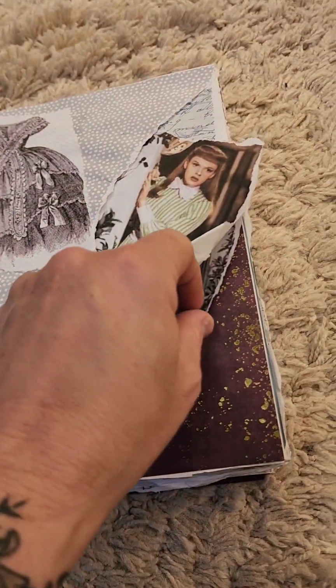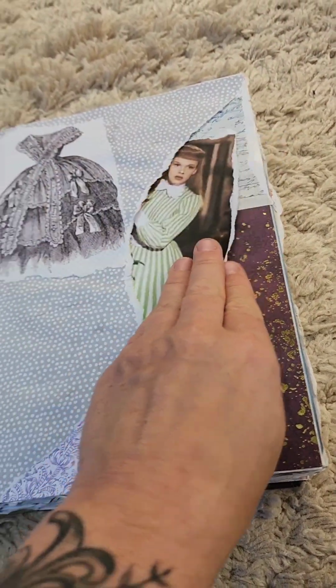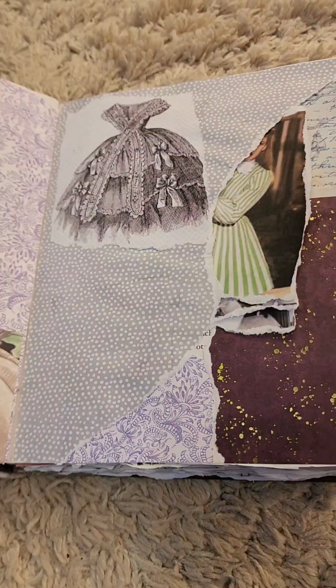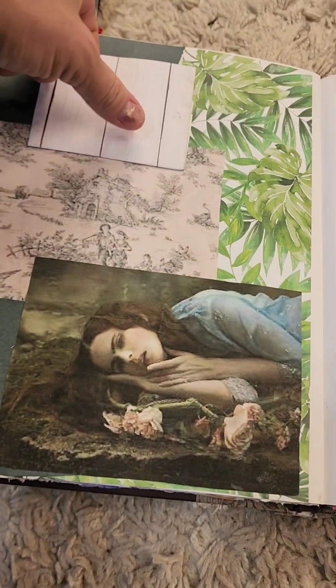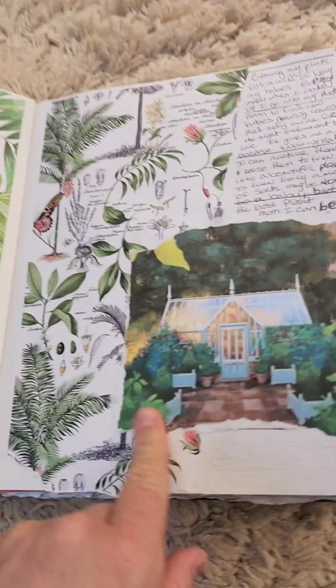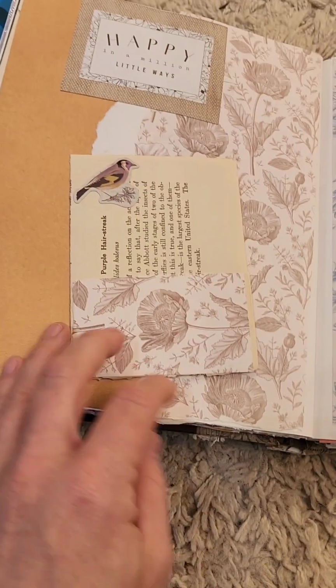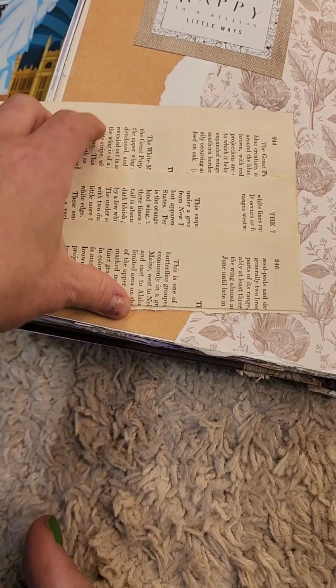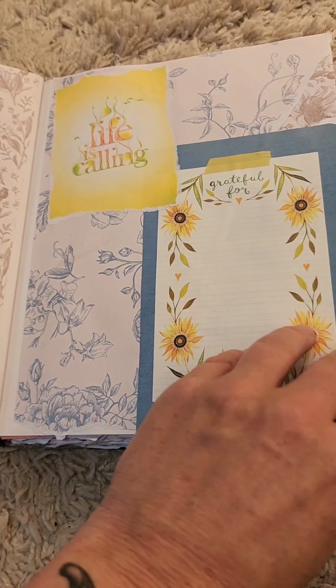This is from one of my favorite movies ever. It's Judy Garland with Meet Me in St. Louis. I absolutely love that movie. So her and Edgar Allan Poe I would totally have dinner with if I could. There's a little pocket. This is a little envelope, and you can stick stuff in.